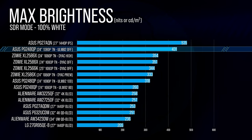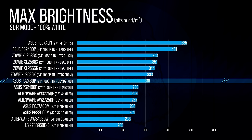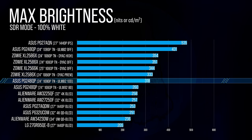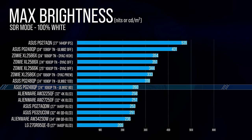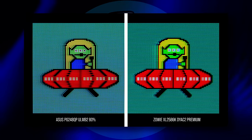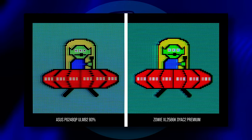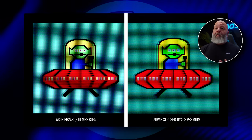ULMB2 hits the brightness hard. The ASUS is brighter overall without it at 431 nits, but enabling ULMB2 takes you down to 318 nits. I usually run this even lower at 80%, which lands me just under 260. Here is the difference between DIAC 2 and ULMB2 at 540 Hz. I still gotta give it to ULMB for overall clarity, but at 540 Hz, it doesn't really matter.